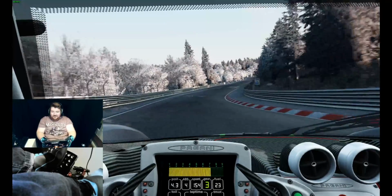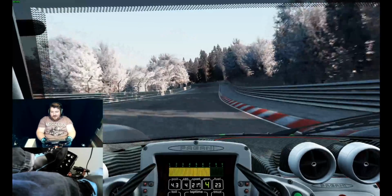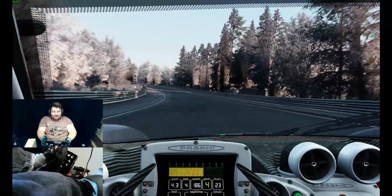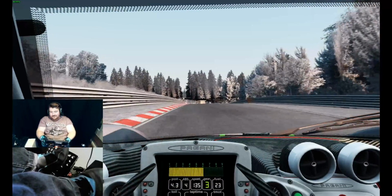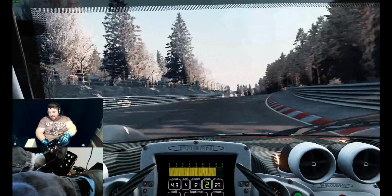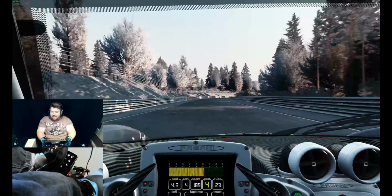And now this last section of the track should be really good fun, because it's all relatively fast flowing corners, and I keep getting downshift protection, which basically means that I'm trying to treat this car like a GT3 car and just bang it through the gears. And you do have to treat it with a little bit more respect than that. It really doesn't like it.